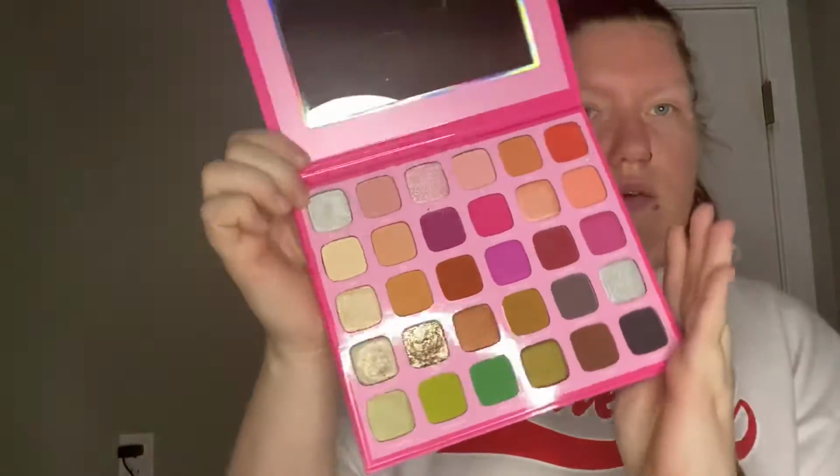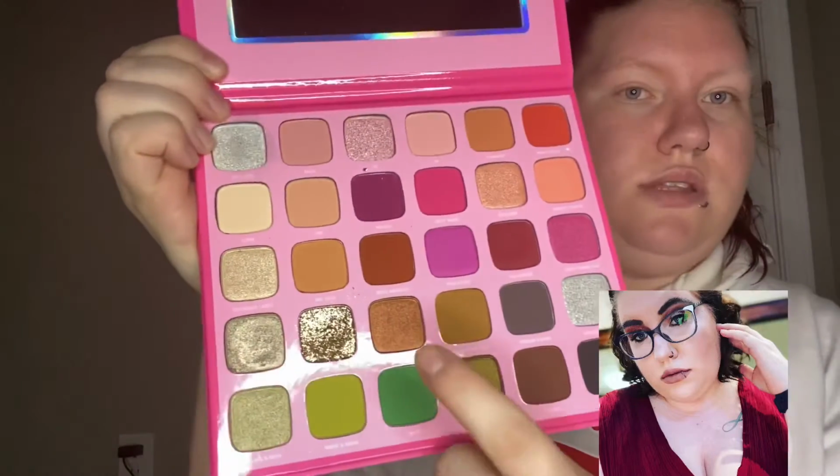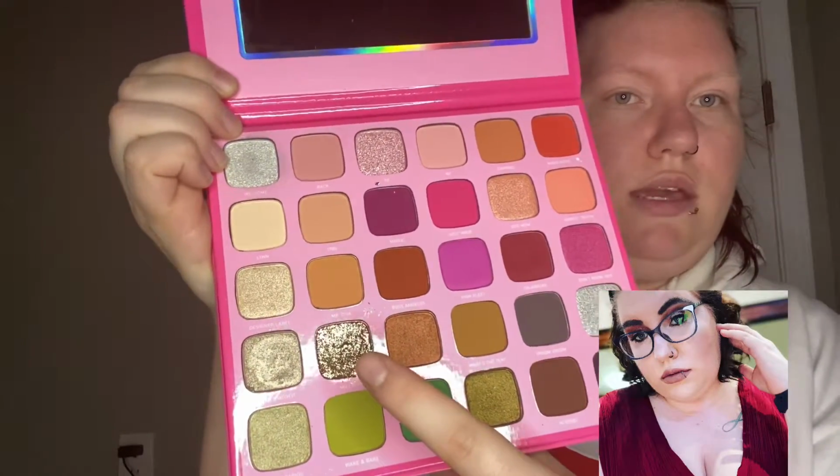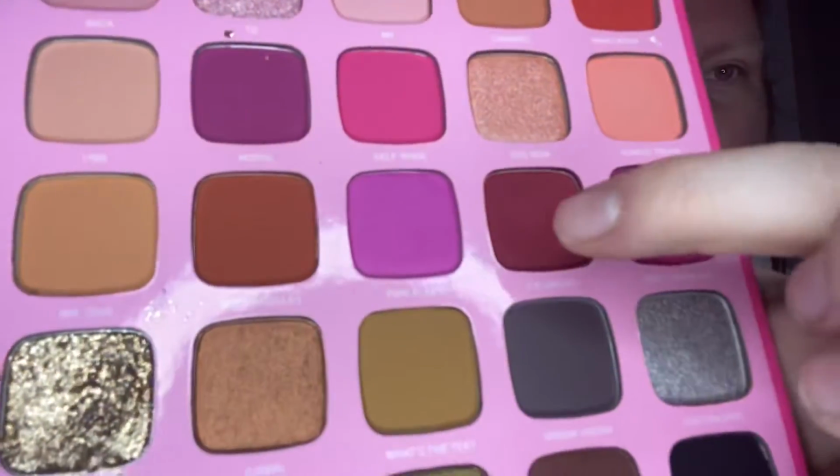I have the Morphe Jeffree Star palette, which he came out with just like, what, 2 months ago, 3 months ago? I got it for my birthday and I think it came out in August. I'm not sure. But this is what it looks like inside. Now I used this color for my dad's wedding, because my dress was literally this color. And that is Calabasas and Millions.